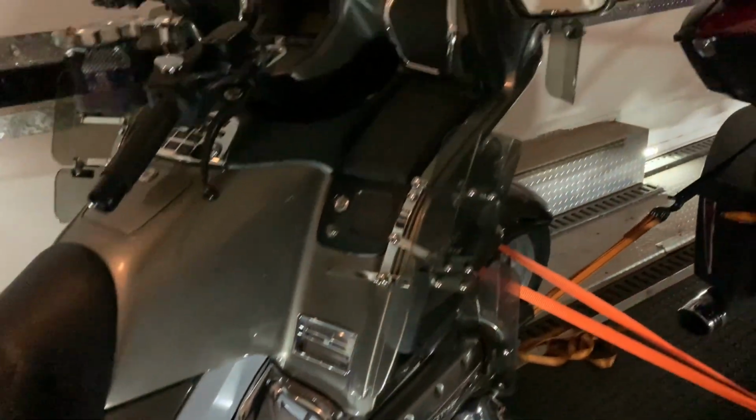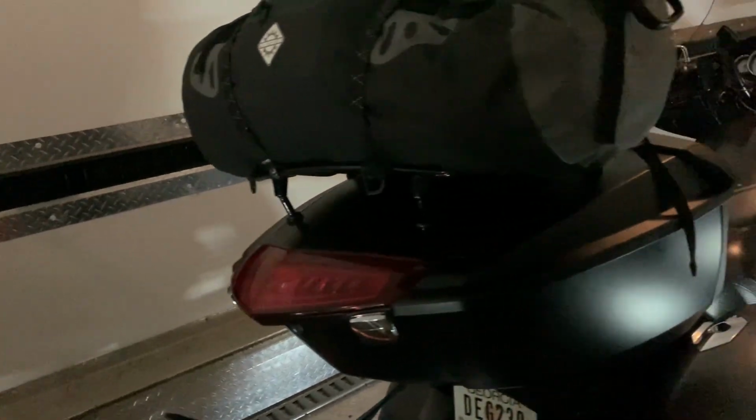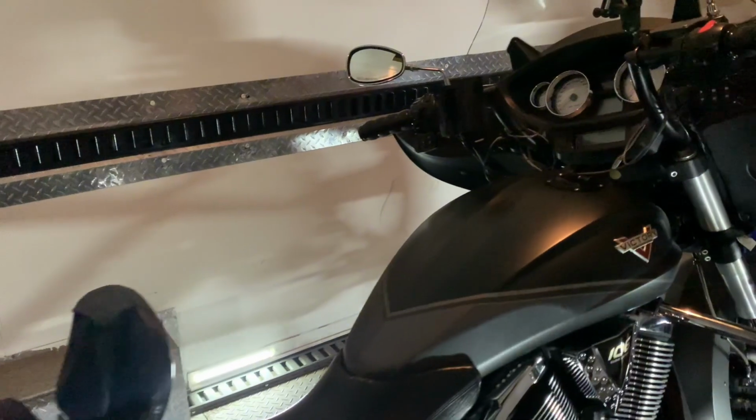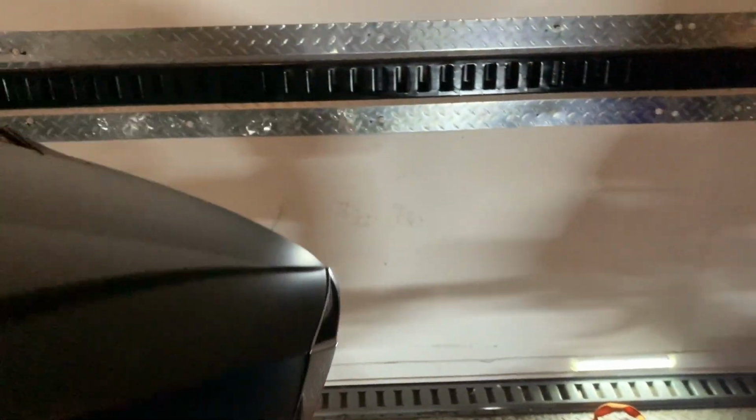This Goldwing belongs to Papa Hood, Hobo. This ride is a celebratory ride for him. And then back to the Victory, it is on its side stand, but we do have them strapped down in here super tight.